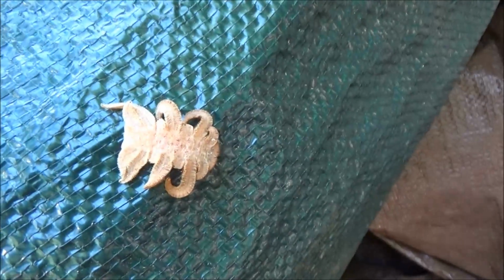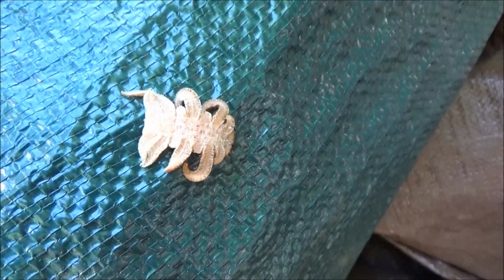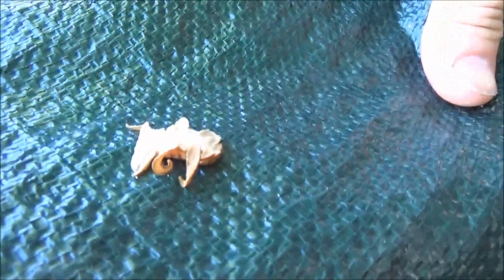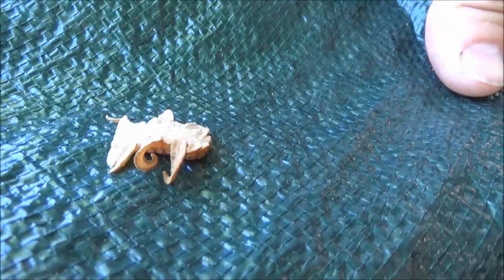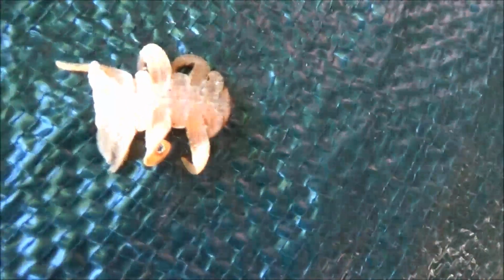Alright, I'm not the type of guy that you're going to see a lot of bug videos and a lot of insect studying. But this is the weirdest thing I have ever seen. I thought it was a piece of leaf, but the shape is weird. I have never seen, ever, such an odd thing on land. Look at the, almost like tentacles. It looks like something from the ocean.